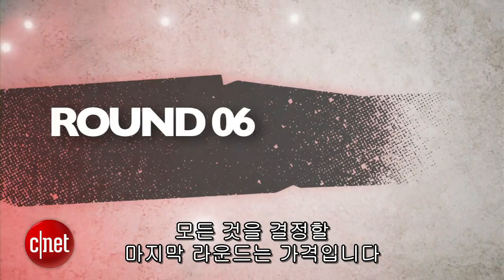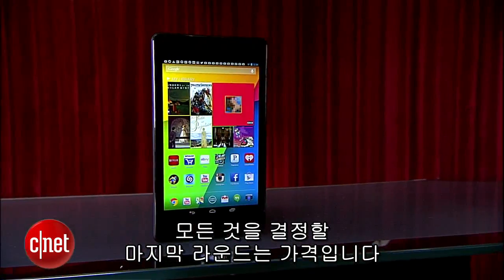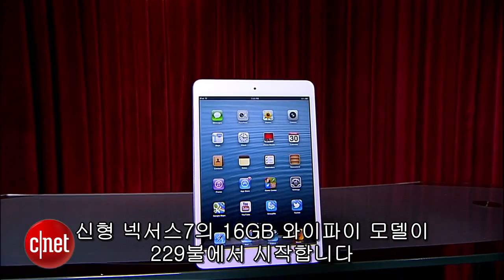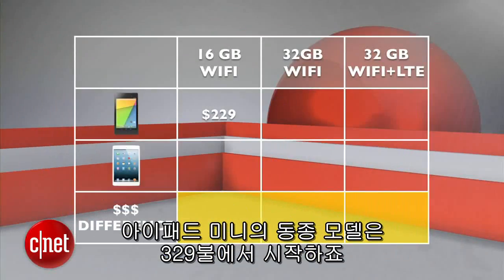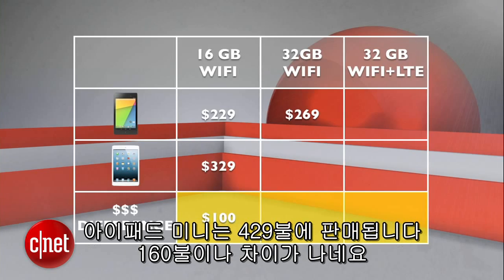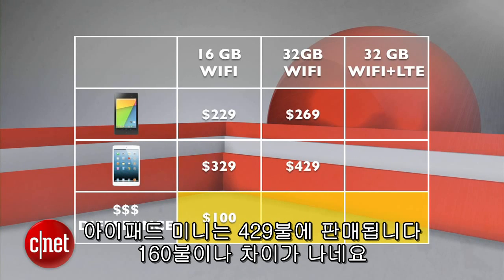The final round that decides it all is value. The new Nexus 7 16GB Wi-Fi model starts at $229. The iPad mini 16GB Wi-Fi model starts at $329. Then you go to the 32GB Wi-Fi models, where the new Nexus is only $30 more at $269, compared to the iPad mini, that's $429, and that's a $160 difference.